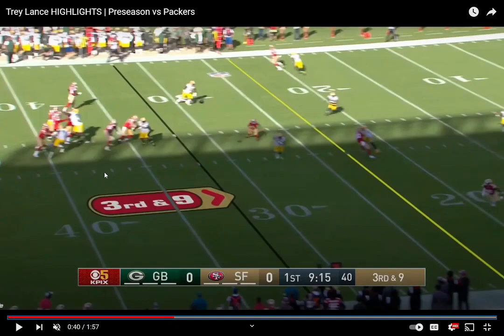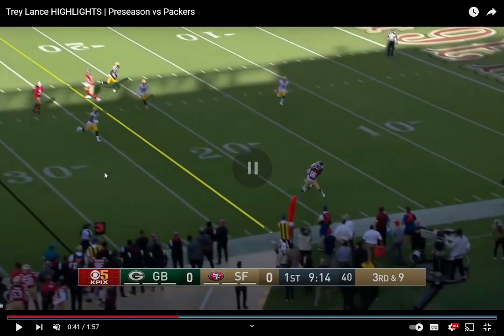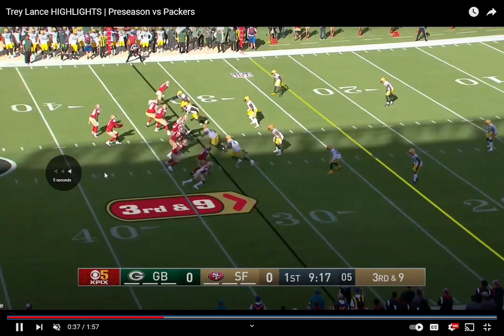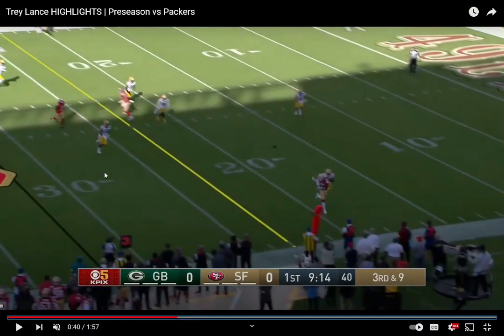He just relies on his pure arm talent. When you create that torque with your hips is where you should get a lot of your velocity from, but he just has so much that he's never really relied on that, and then the ball floats on him a bit, carries him out of bounds. And the pass isn't terrible, it's just slightly off, and that's the difference between a first down conversion and kicking a field goal.